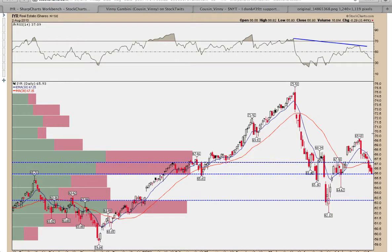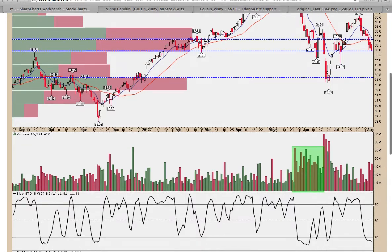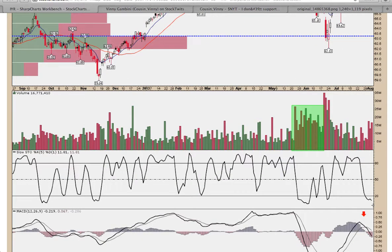Looking at the sectors a little bit more in depth, we can see that the real estate shares, the IYR, is about to drop into a reverse Kirby. So if you're looking for some shorts going into the week, this is a valid area to keep an eye on. Note RSI continues to move lower. We did have a bearish failure swing on the sector, and we can see quite a bit of volume selling on the week.